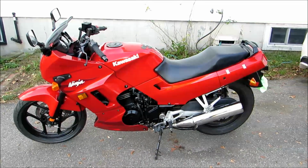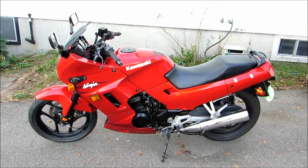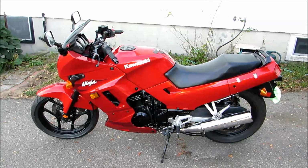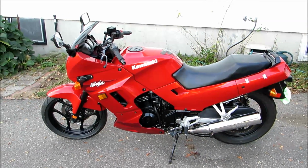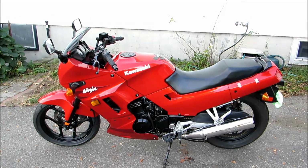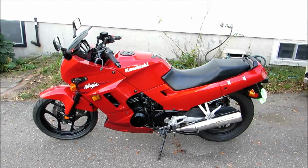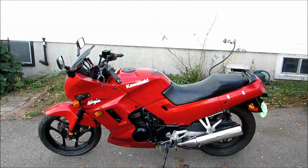Hello motorcycle lovers. I recently purchased this 2006 Kawasaki Ninja 250 and I've been riding it for a couple months now. And I thought it would be a good idea to make a review about it in case some of the newbies as well as seasoned motorcyclists are planning to buy one of these and considering it as a good option.